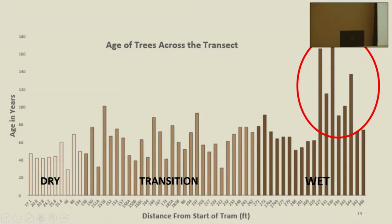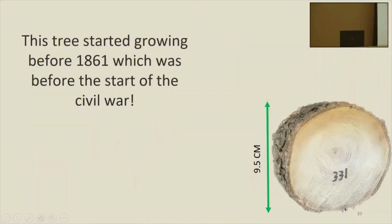Some of these tree cookies were actually 160 years old. And 160 years old, that was about 1861, and that was before the Civil War. And this is a good example because this tree cookie is about 9.5 centimeters in diameter. So it's really small, but yet it's 160 years old.